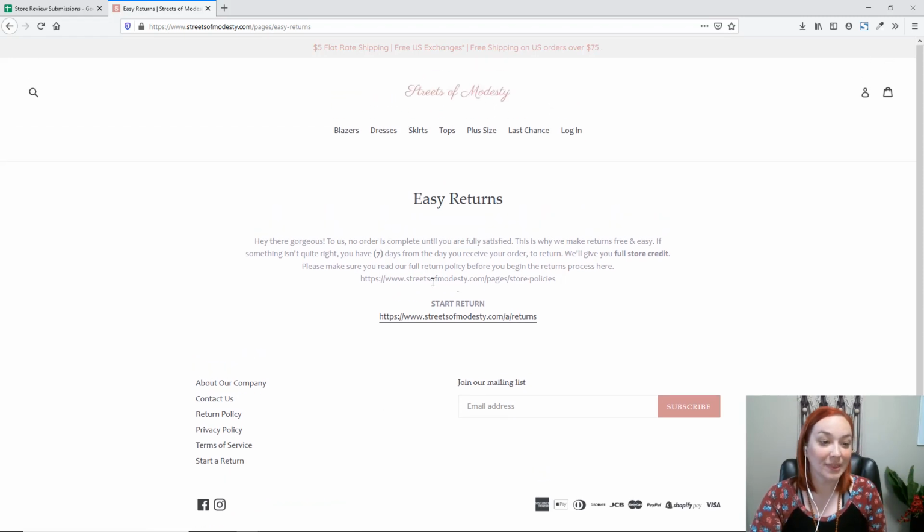But overall, I would think just a couple different changes to the images just to make sure that they are all the same size and style, as well as changing out some of those homepage banners and fixing a broken link. But other than that, I think everything is really working well, and I really like the effort that they put into their product photography.